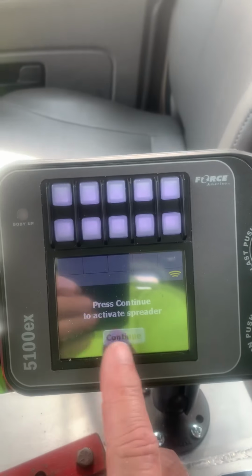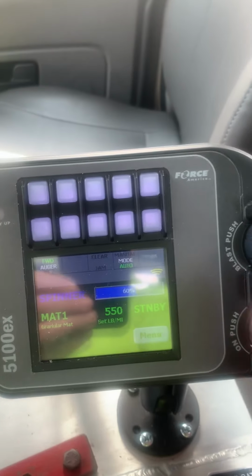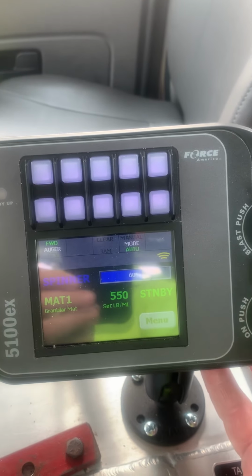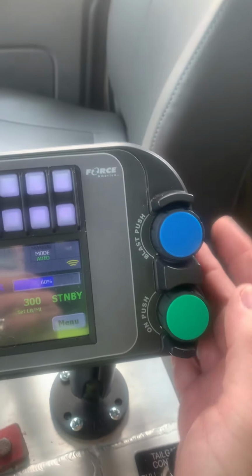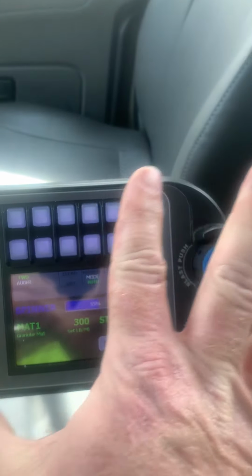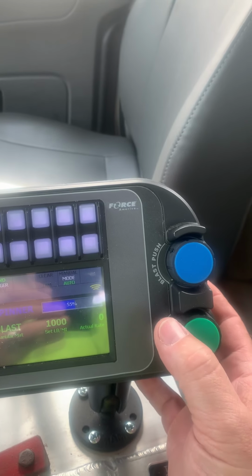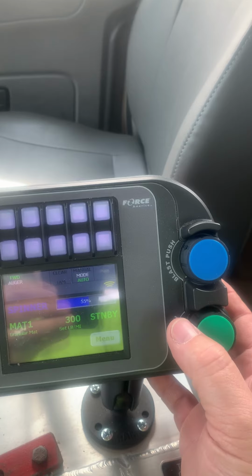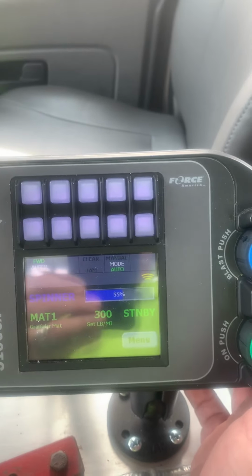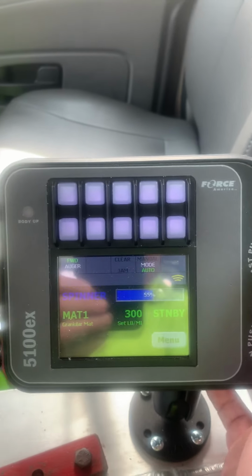Here's my control for my spreader box, salt box. This button turns it on and off and controls the auger. And this upper button here controls the spinner, how fast it spins, which makes it either spread wider or narrower. And then it also has a blast feature that puts down more salt, so if you're going through an intersection and you want to salt the intersection a little heavier, or you're going up or down a hill and you want to put a little more salt on that.